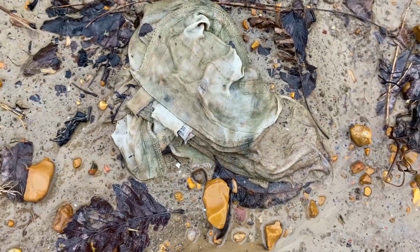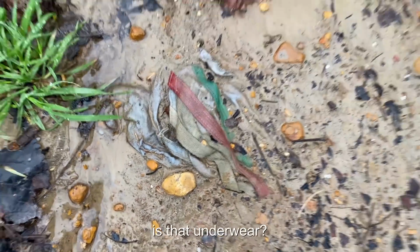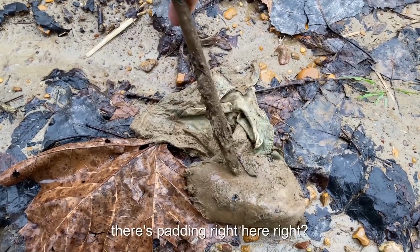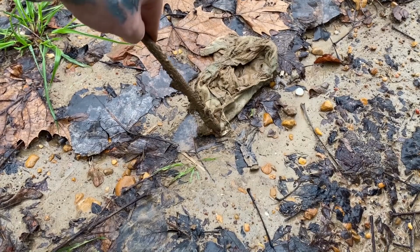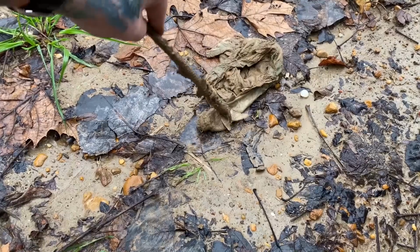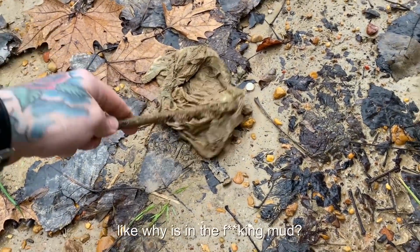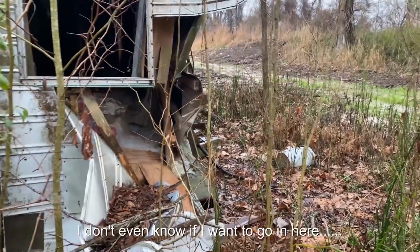Oh, shit. It's clothes. Some sort of. Look here, too. Is that underwear? Is it a bra? I can't tell. Padding right here? Yeah, some undergarment. I think it's a bra. Is that underwear? It looks like underwear. Yeah, but that's kind of creepy. A bra out in the mud in the middle of nowhere. And then underwear. I don't even know if I want to go in here.